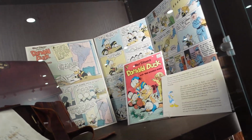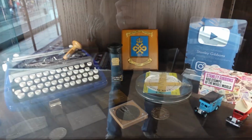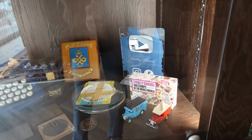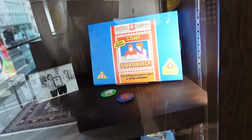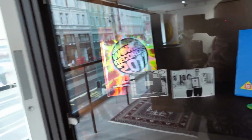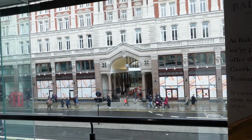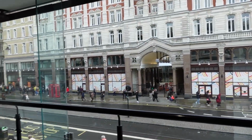But they had some really cool Disney items in here. And then I mean, I didn't know a lot of what I was looking at, but I just wanted to capture it to see what they had. But as you can see, they got the Stanley Gibbons little stamp box right there, which is kind of what they're famous for, the stamp starter pack. And obviously they got some Pokemon stuff as well, Baldwins, that were auctioning off on the Saturday that we went to see it in person.